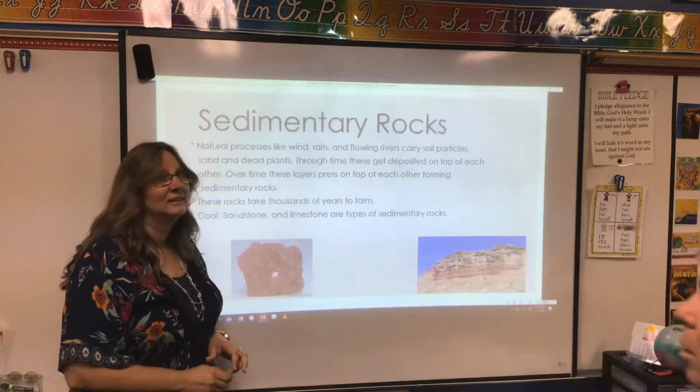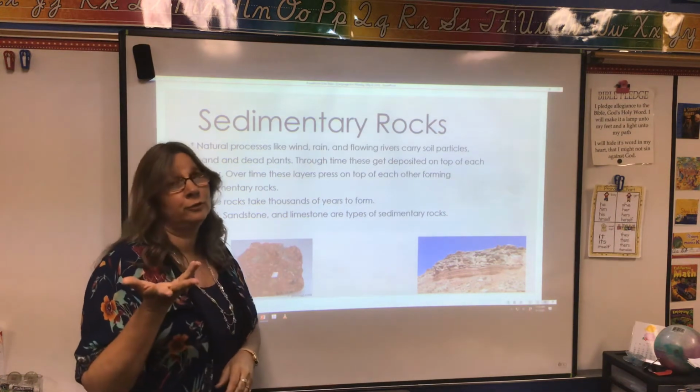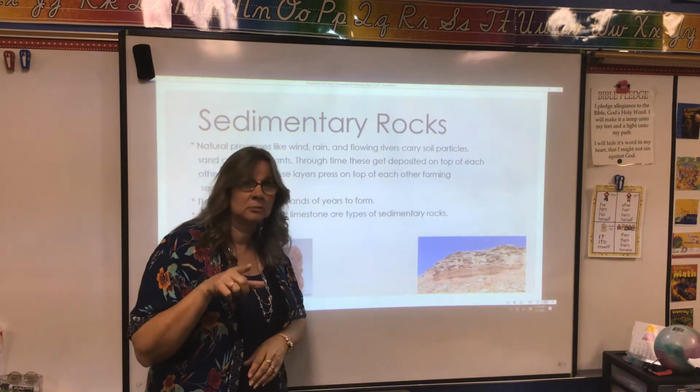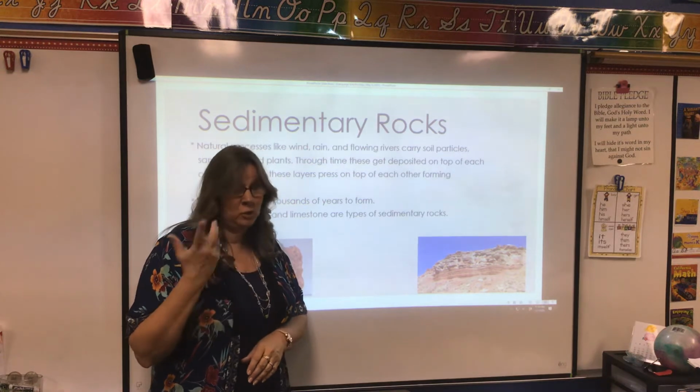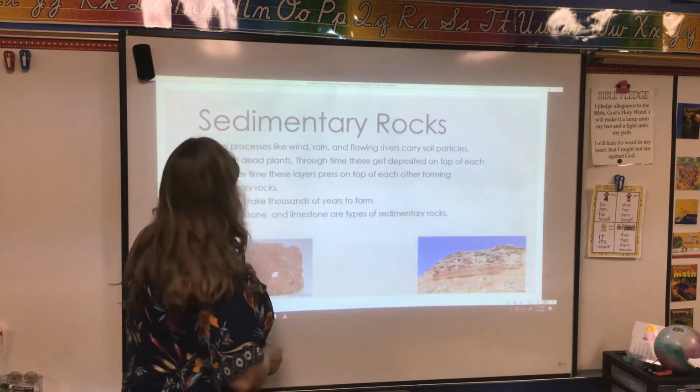I think 4th grade too, because they study a lot about rocks. When you go to 4th grade, you will be going to Calico Ghost Town. That's right. And you will be learning more about the rocks and everything that's out in Calico. That's cool.